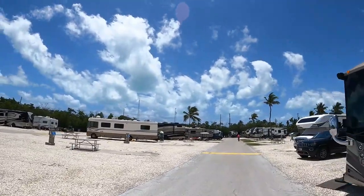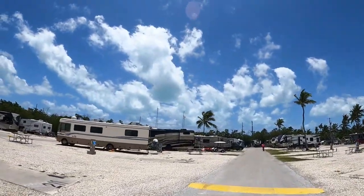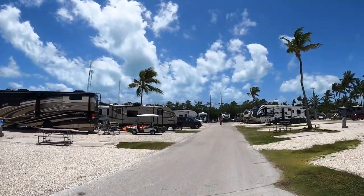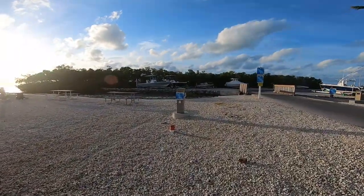Can you explain the difference in the classification of the sites? You have the premium, the elites, and the standards. Can you tell the viewers what the difference may be? Sure. The standard sites are back-in sites only, and you get put in a standard site when you book based on the size of your rig. If you have a 35-foot rig, you're going to get put into a 35-foot site, not a 45-foot site. So we guarantee site type: standard, premium, or elite.